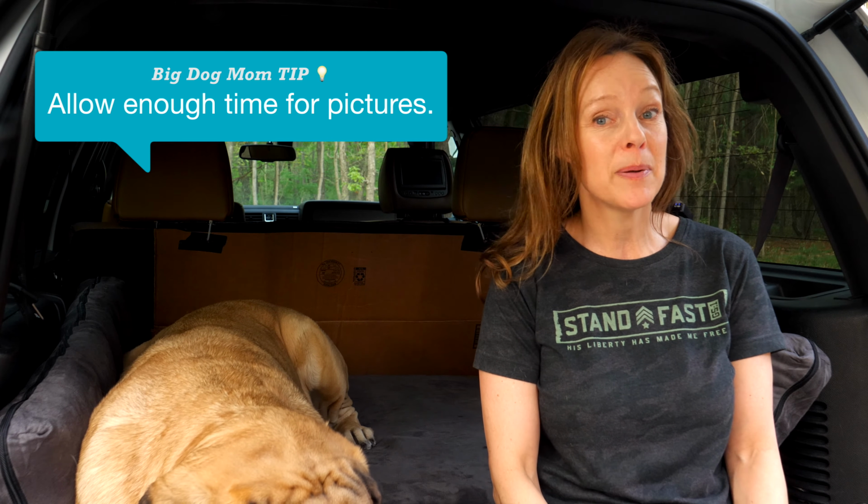We received an entourage with every stop, so don't judge how much time it took us. One tip for new big dog owners: allow plenty of time for pictures with new friends on the road.